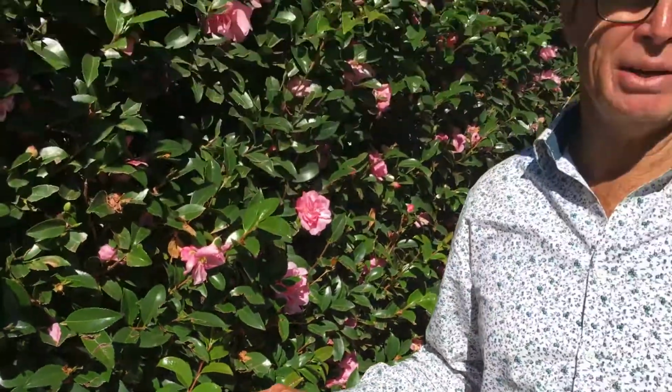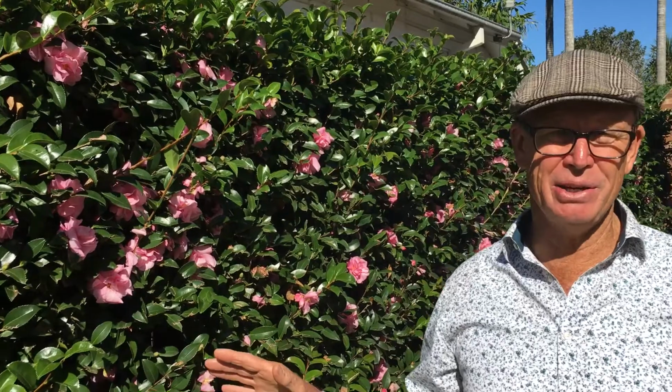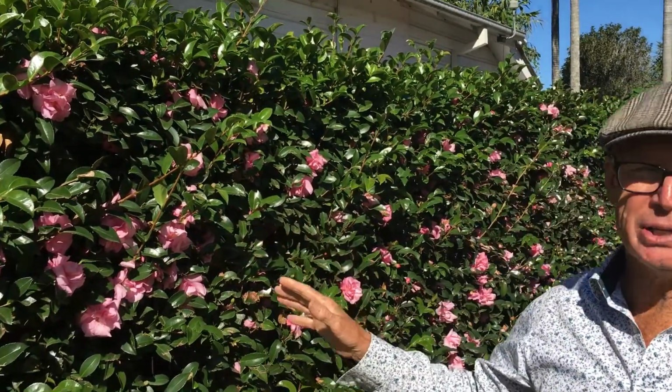Guys, I'm in Berry and I've just discovered this magnificent Camellia sasanqua hedge. And the reason why camellias grow so beautifully in Berry is it rains here a lot. As you know, Berry is so beautiful and green. And camellias, they love water. They also love good soil. So if you're going to improve the soil and you're going to water them a lot, then you may end up with a beautiful hedge like this too.